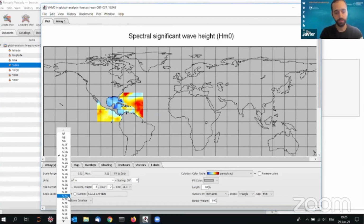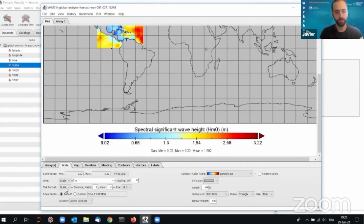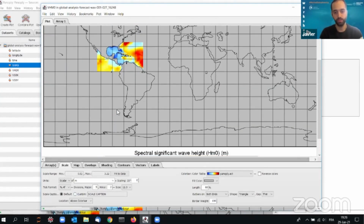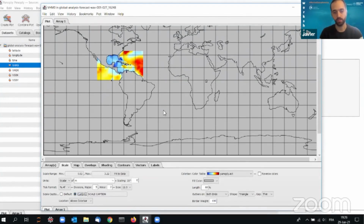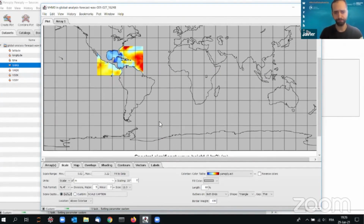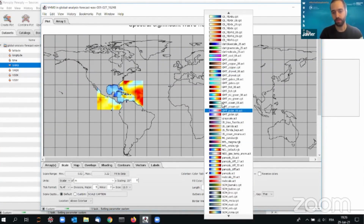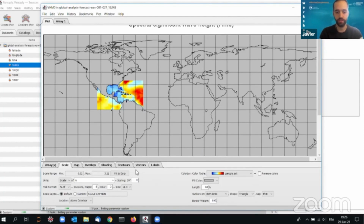Again, formatting, you can change the formatting of the label. Here on the bottom side, it will change, for example, here. And you can also change the caption. For example, in this case, clicking here on custom, you will see it changes, and you can write whatever you want. In this case, I'll just leave it as default. And finally, on this tab, you can also change the color of the color bar if you don't like the one that's used right now. I'm just going to again leave it as the default one.